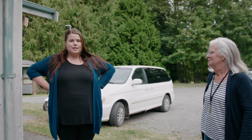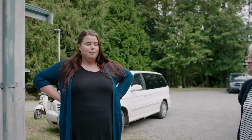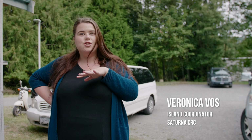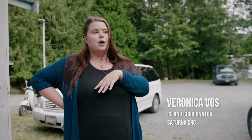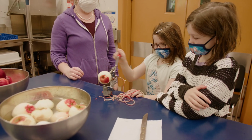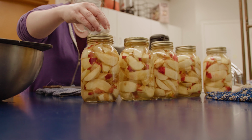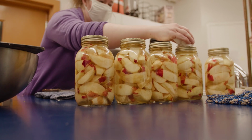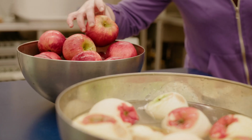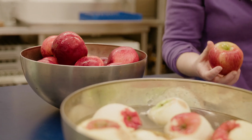We came up with this program through talking with the Gulf Island Food Co-op. Both organizations, the CRC and the Gulf Island Food Co-op, got money for food preservation workshops, and essentially we thought, what can we do, especially in this time, to help the community live sustainably? So we came up with the Let No Apple Be Wasted project, because we thought, what do we have more in excess than apples?